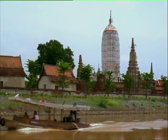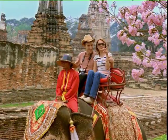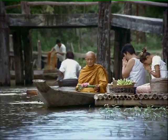Ayutthaya, the World Heritage City, on the waterways that is full of historical beauty and Thai ways.